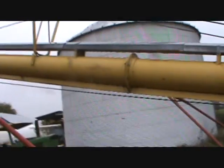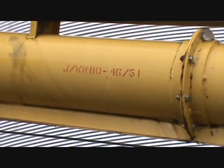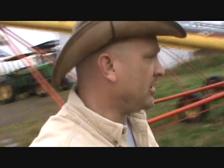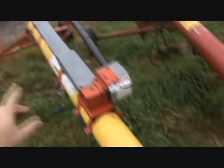So a neighbor that we have over here, he's out of the grain business. As a matter of fact, he died a few years ago, maybe 2 years ago, I guess. Anyways, he died a couple years back, and this auger is brand new. It's a PTO drive, which is fine because I don't have one that's PTO drive. It's an 8-inch by 51 feet.